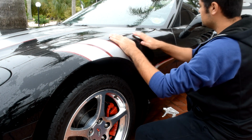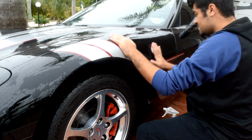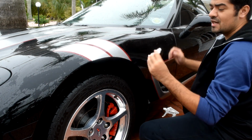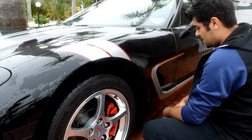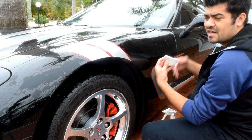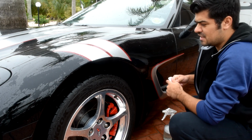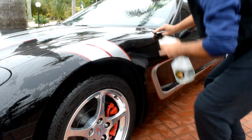The owner takes pretty good care of it. He actually has clay bar and a lot of good chemicals that he showed me that he uses, and I'm not really picking up much. I would say the bottom parts have road contaminants, so we're gonna save that for the end, obviously, so we don't scratch up the car.